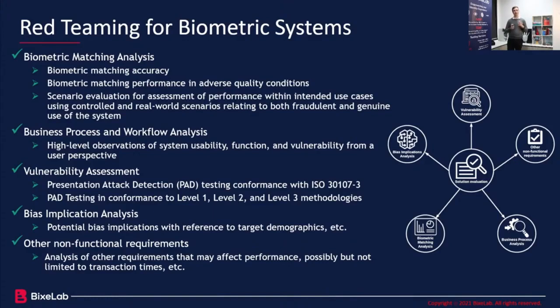Next is looking at the business processes and the workflow from a user perspective. Again, looking at the way that the whole identity workflow is implemented and different exploits that may present themselves along the way through that journey, whether it's in the mobile app, perhaps it's in a document that's presented if that's part of the process. Manual resolution processes as well can also present different types of risks.